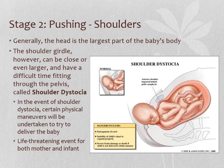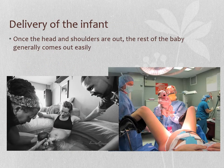And so this is that information in text. So generally, once the head and shoulders are out, usually the rest of the baby comes out pretty easily. I had a couple of births that I did where the belly was really big, but at least that's squishy. So even if it's big, you can get that out. Then the rest of the baby is delivered.